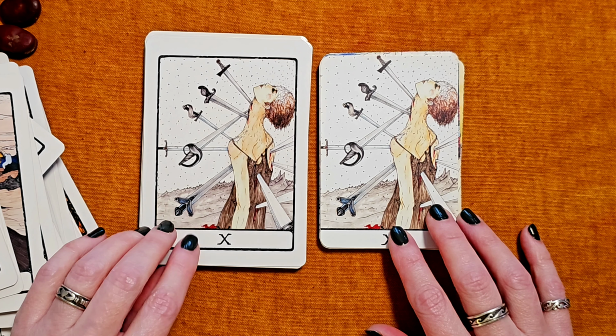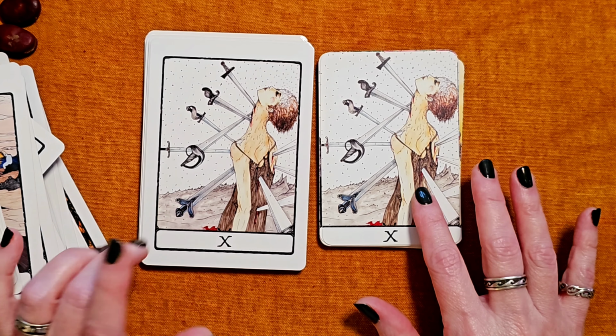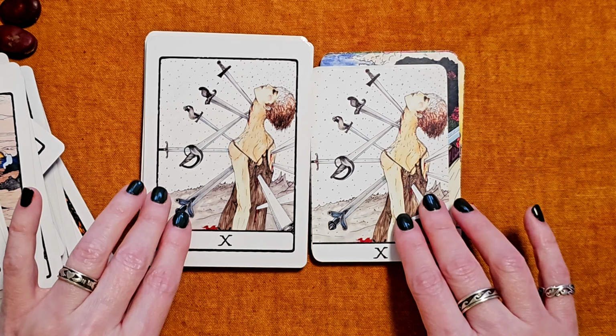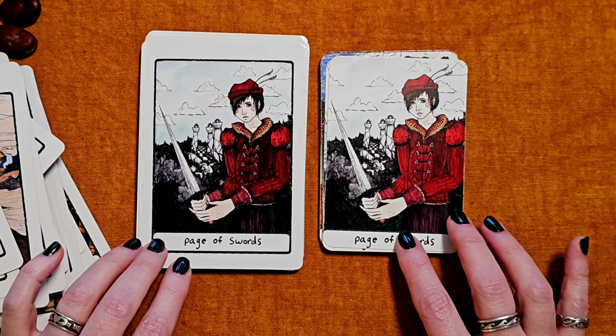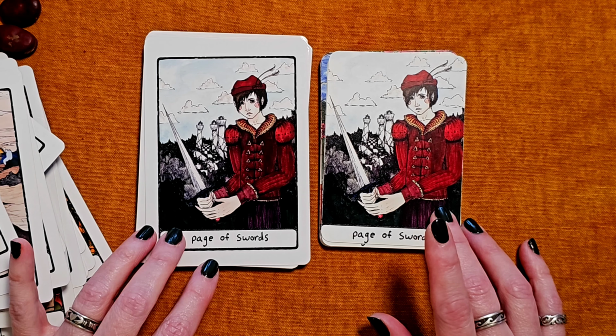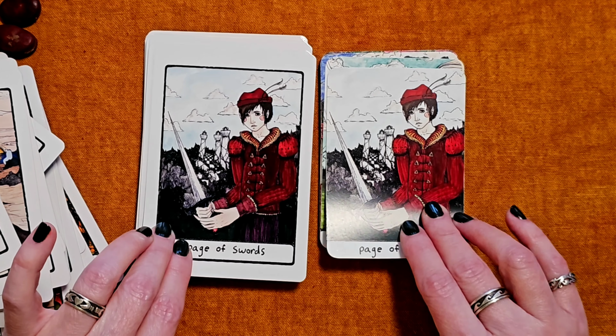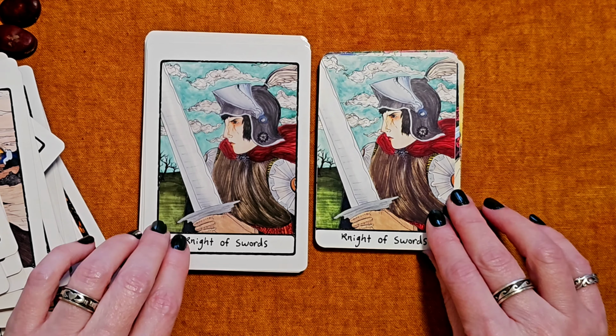What do you like best? Do you like borderless decks or decks with a border? Or does it depend on the deck? I think for me, it depends on the deck. I do like borderless decks, obviously, but I think it also depends. Look at that beautiful turquoise sky.